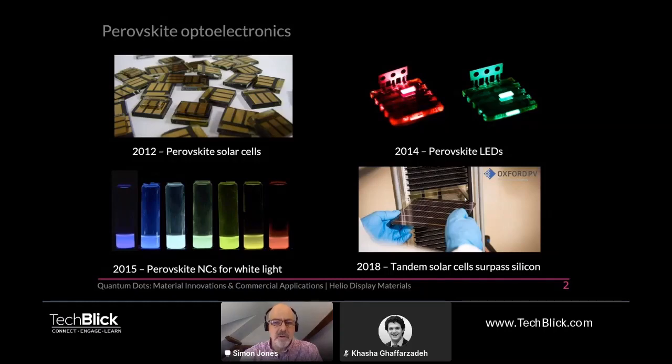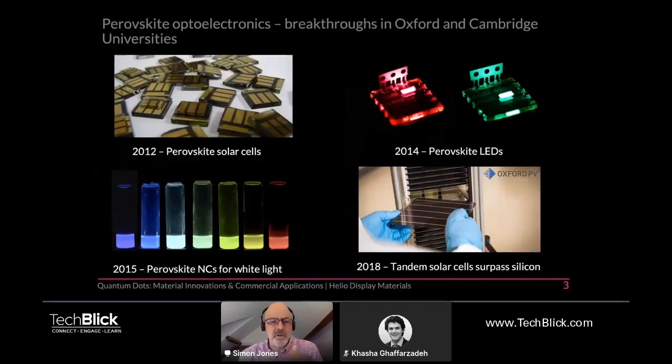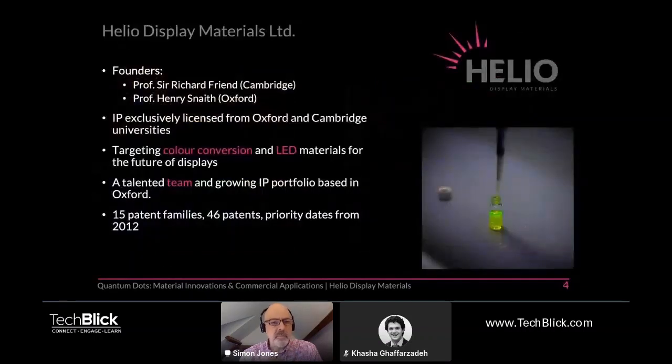And all of these breakthroughs that I've described here came from two academic groups, the one in Oxford and the one in Cambridge, that are led by two very famous professors in this area, Sir Richard Friend in Cambridge and Henry Snaith in Oxford. And those two gentlemen founded Helio Display Materials based on these very early and exciting breakthroughs for perovskites.